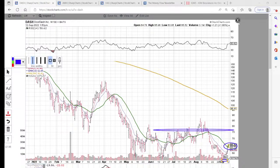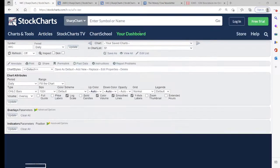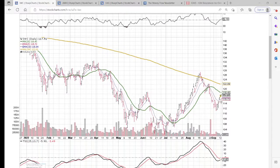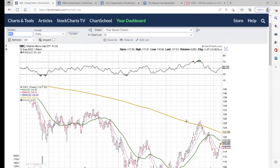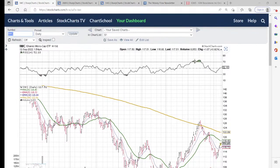Yeah, we've been nibbling on penny stocks for a minute. Your index for penny stocks is the IWC. Now look what we see. If you go back and lay a lot of penny stocks over this index, this is the iShares Microcap Index. Look at that volume, 8,653. Nobody trades this thing. This is a penny stock ETF.